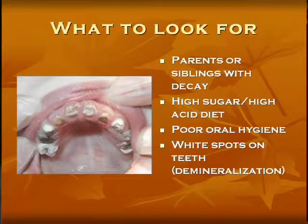The kids who are constantly walking around when they're 3 and 4 and 5 with pop in their bottle or pop in their sippy cup, or every time they go to McDonald's, they're drinking pop, or the families that come in and they're in your waiting room and everybody's drinking pop. Those are the kids that you really want to focus on, or the juice cruisers. The children with really poor oral hygiene, and anybody with the white spots on their teeth, the demineralization.